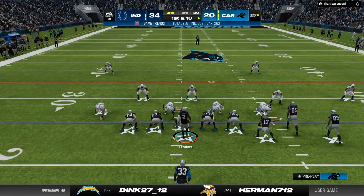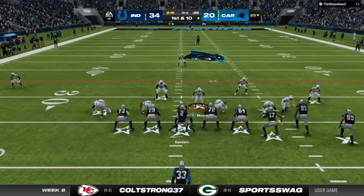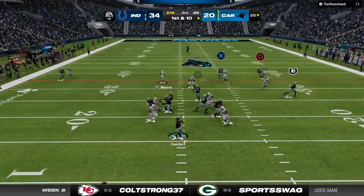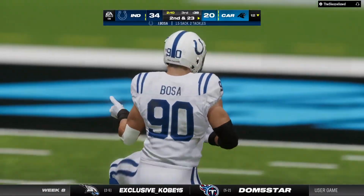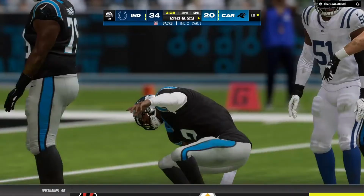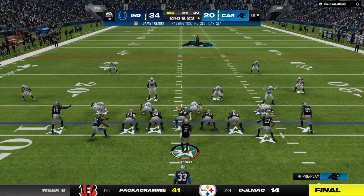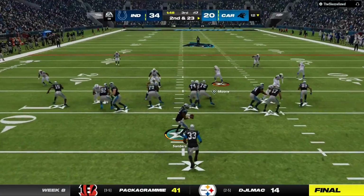This Carolina offense at the line, ready to go. After the pick six, they go right back to the air. And it'll be brought down by the Colts. Buried by multiple defenders on the drive's first play. Now then, after the sack, it'll be interesting to see what they have planned for 2nd and 23.